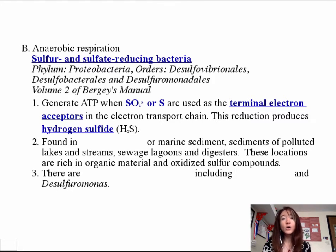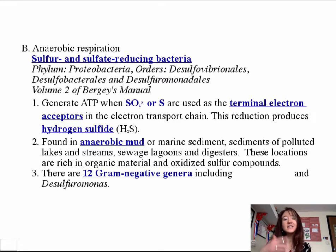Let's say more, though, about Desulfovibrio, found in anaerobic mud, as we might guess, in the Winogradsky column, marine sediments, sediments of polluted lakes, streams, sewage lagoons, digesters, all of these anaerobic locations, right? And there is more than just Desulfovibrio. I talk about it because it is a common character in our Winogradsky column. But there are 12 gram-negative genera that are a part of this group. So it's pretty broad and diverse.